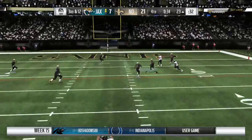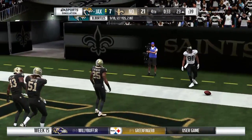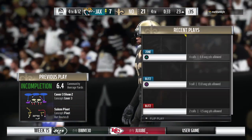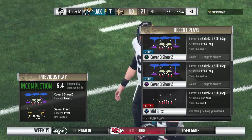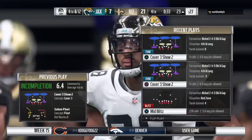Now Bortles. And incomplete on the deep ball. Quarterbacking 101. Never force the ball into double coverage, especially not this close to the goal line. The windows are so tight, you just don't want to force it in there because it could be tipped up and picked off.